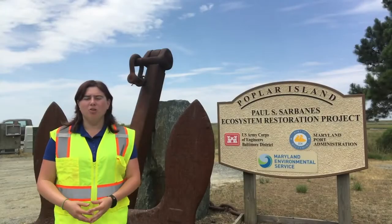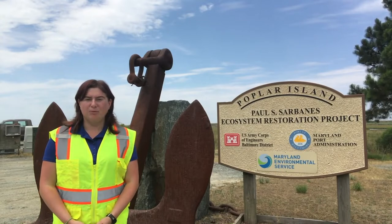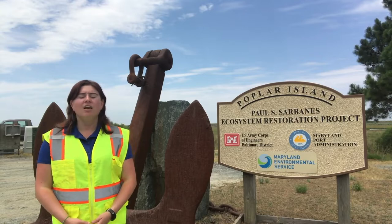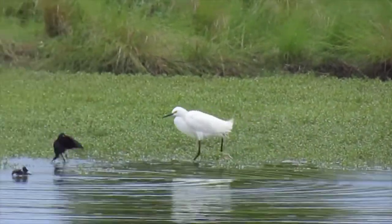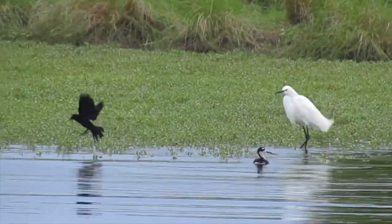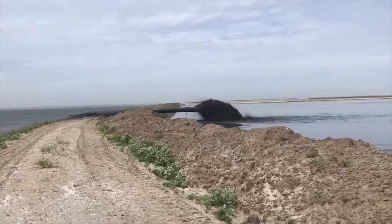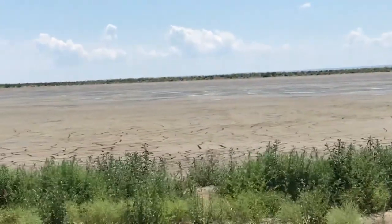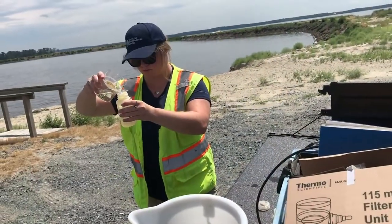The project is a partnership between the United States Army Corps of Engineers and the Maryland Department of Transportation, Maryland Port Administration, with three main goals. First is to restore the remote island habitat within the Chesapeake Bay. The second is to optimize placement capacity for the sediment dredged from the shipping channels. And the third is to cause no harm to the environment around the restoration site.